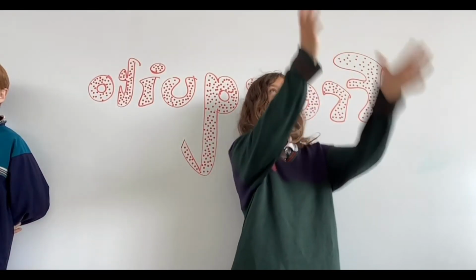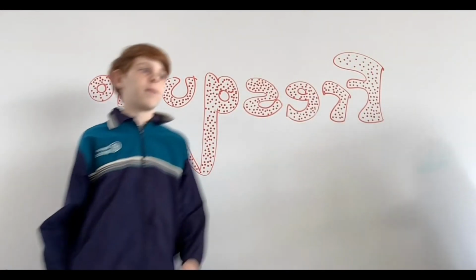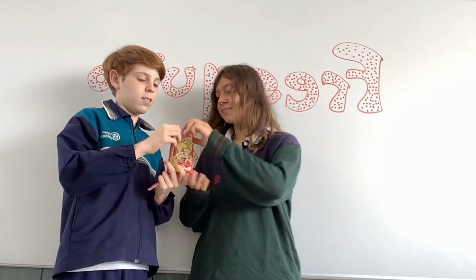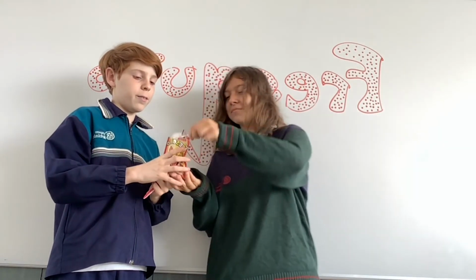Fresquitos are a lollipop with sweet and sour powder. You need to dip the lollipop and lick it. We're going to demonstrate the Fresquitos. Ta-da! Lollipop.